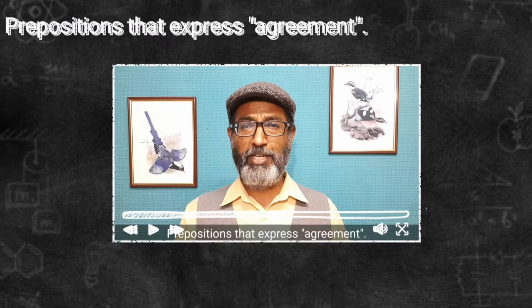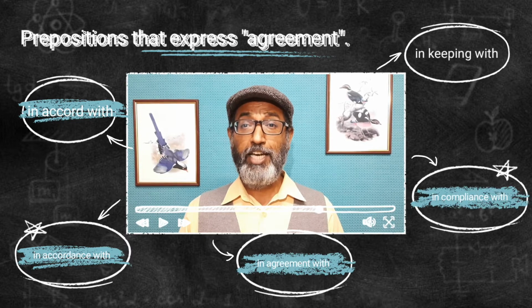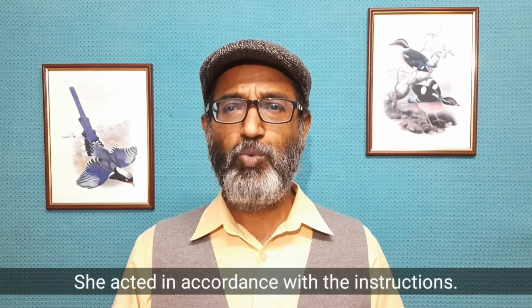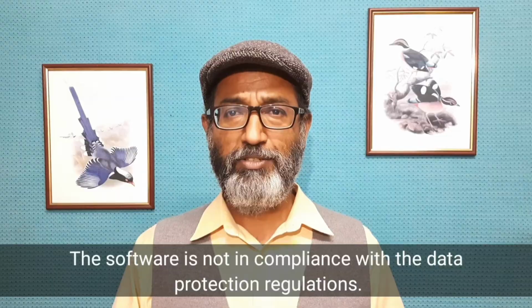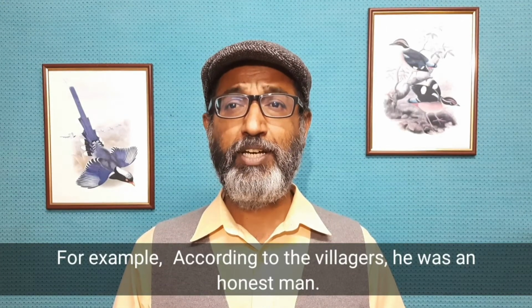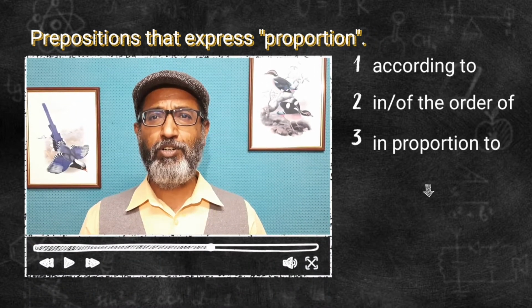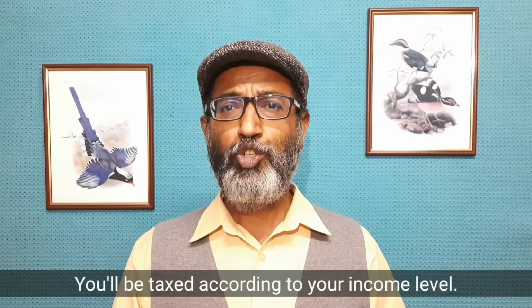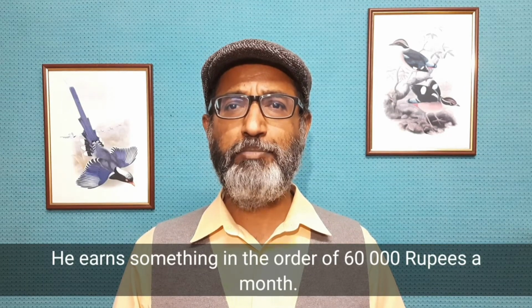Prepositions that express agreement: in accord with, in accordance with, in agreement with, in compliance with, in keeping with. A few examples are worth looking at. She acted in accordance with the instructions. The software is not in compliance with the data protection regulations. Prepositions that express assertion: according to. For example, according to the villagers, he was an honest man. Prepositions that express proportion: according to, in or of the order of, in proportion to. A few examples are worth looking at. You will be taxed according to your income level. He earns something in the order of 60,000 rupees a month.